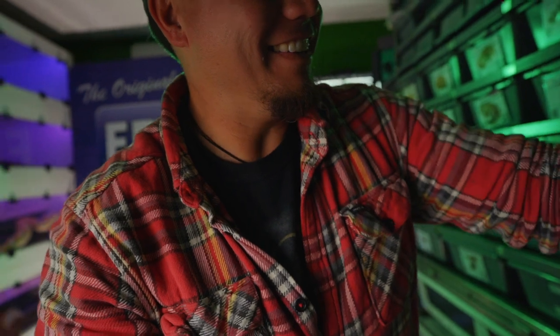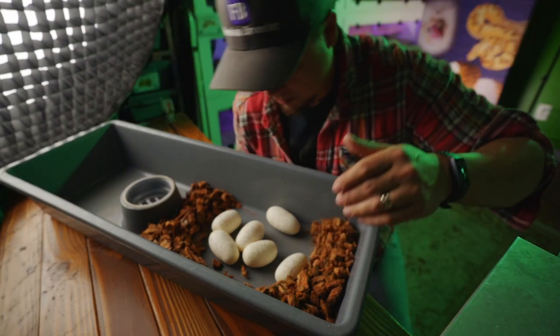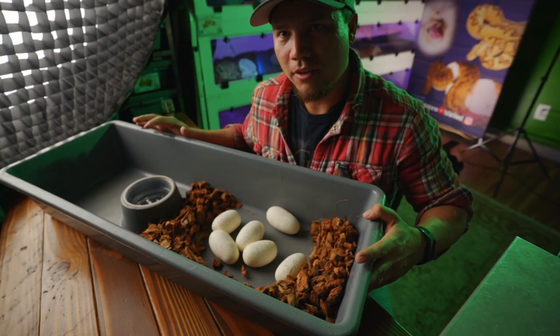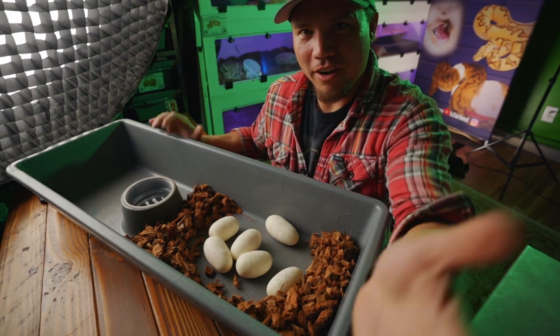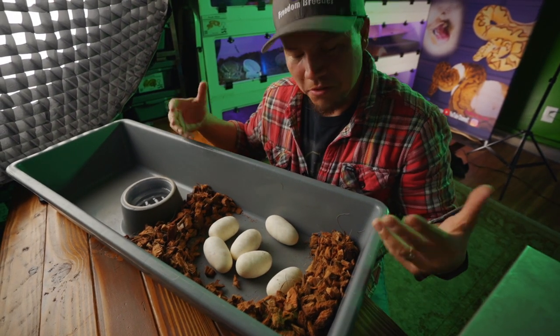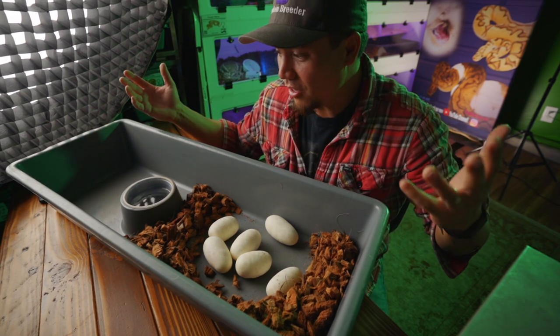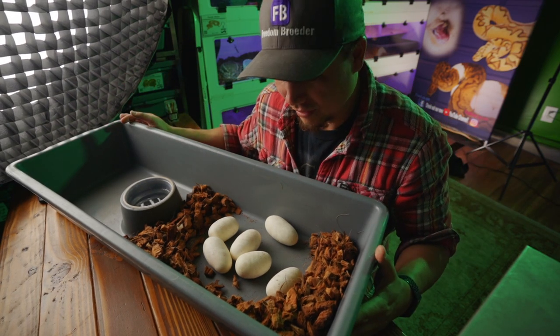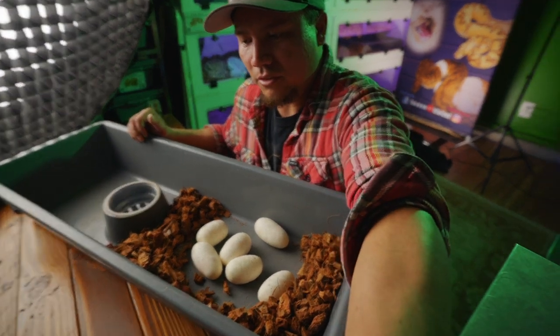All right. 1, 2, 3, 4, 5, 6. We've broken our streak of getting 7 eggs in a clutch that we've gotten all season so far with 6, but no slugs. Again, this is no slugs the entire season so far. This is fantastic.